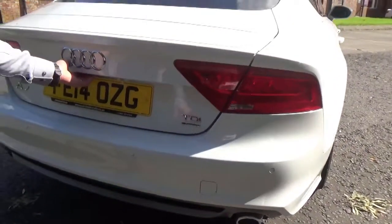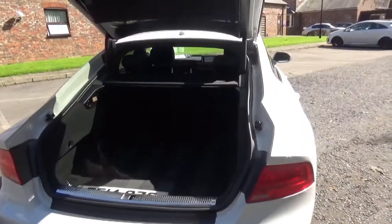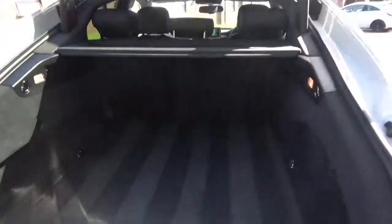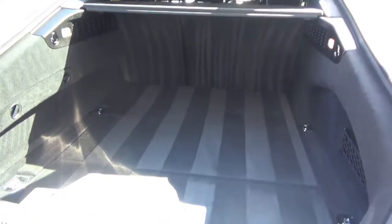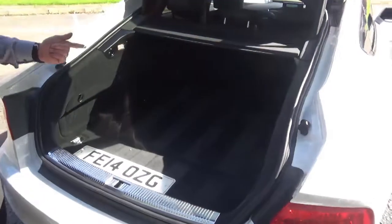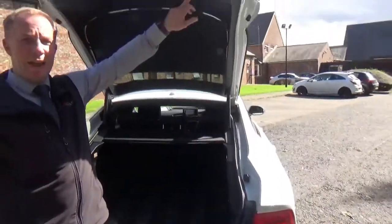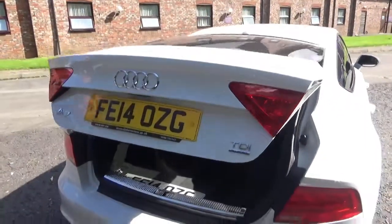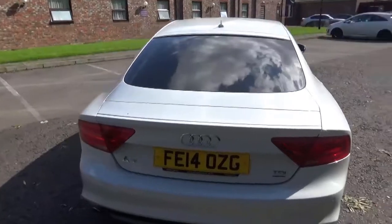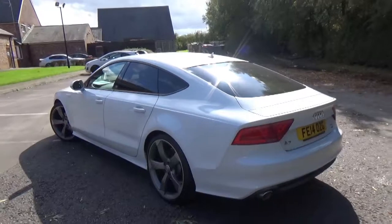This particular car has got the electric power tailgate, one little button and up she goes. In the boot there then you've got as much space as in the Audi A6 estate car, so loads and loads of luggage room. Good contrast between a saloon car and estate car, however you've got the coupe lines. Little button on the tailgate then, one press and that then will close as demonstrated.